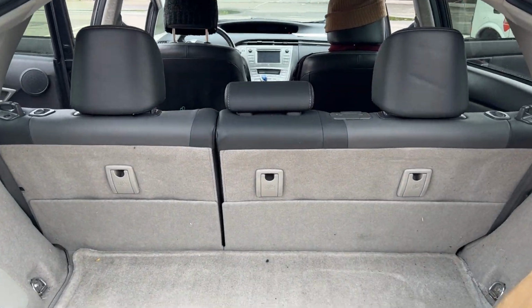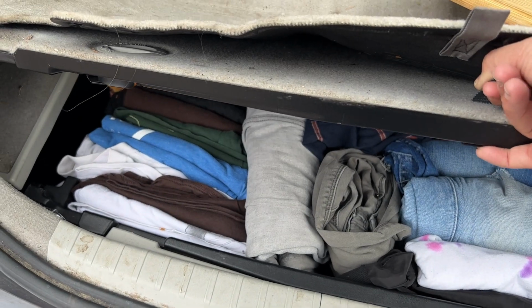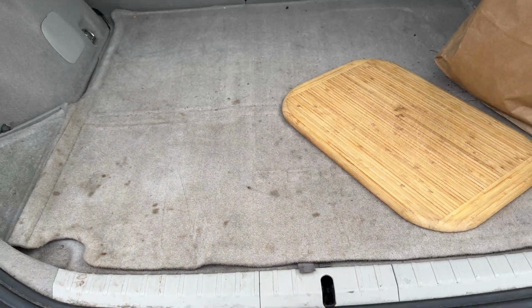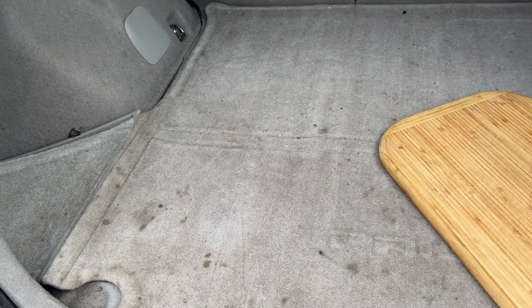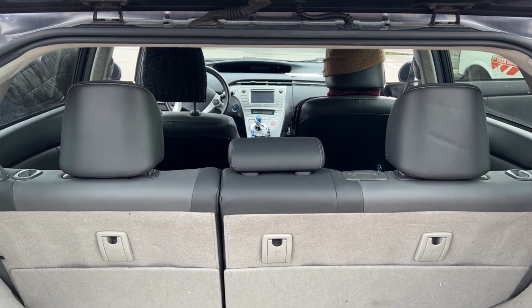The only thing left in the Prius that shows we live here is our closet, which hopefully they don't try and look at. We're going to get some carpet cleaner, do a quick vacuum for our appointment at 2:30, and just hope and pray that the check engine light stays off. Prayers. You could never tell there were two people living in here for 100 days. Crazy.